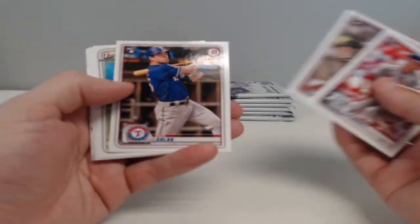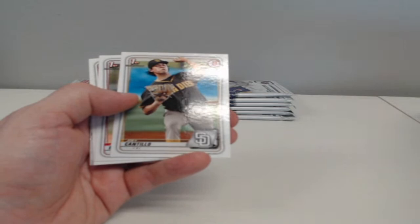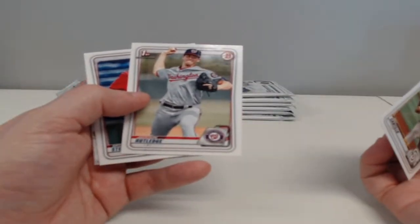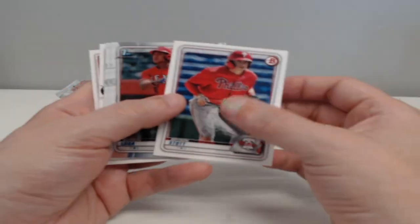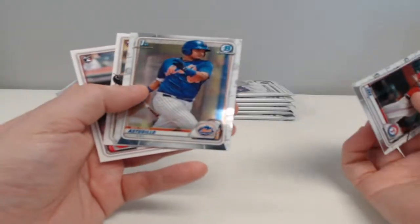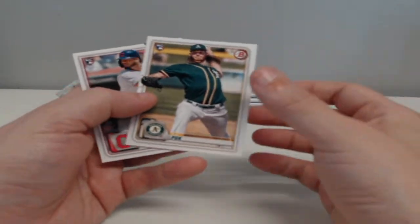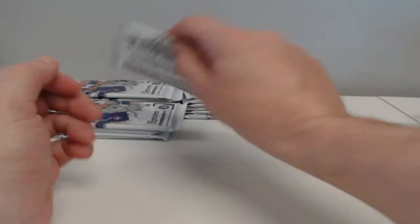Flaherty, Young, Solak, Cantillo, and Rutledge, Bowman first. Bryson Stott, Laura, and Astudillo. Bowman Chrome first, AJ Puk and Bobby Bradley. Those two follow each other.